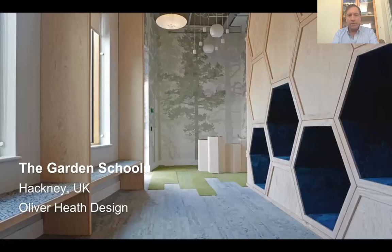Another academic example is the work of our friend Oliver Heath at the Garden School in Hackney, UK. This is a break space for children on the autism spectrum, adjoining a playground. While the playground has a lot of nature experiences in it, it's frequently overstimulating for the autistic children, so this is a space for them to retreat into. It uses biomorphic forms, natural materials, and a view to nature. It creates a refuge space, all of which are incredibly engaging for the students. And we hear it's very successful.